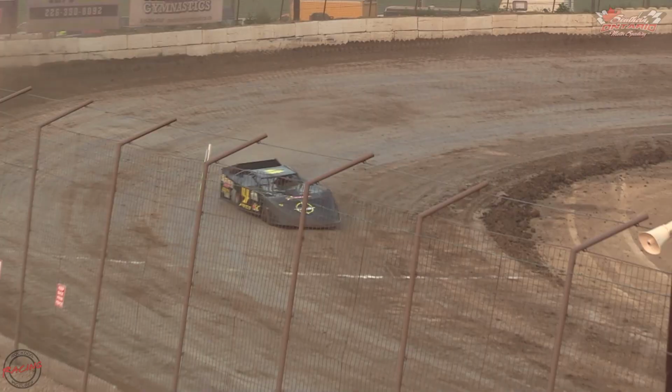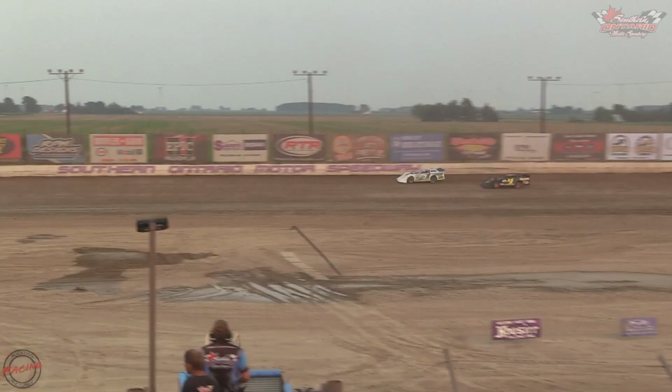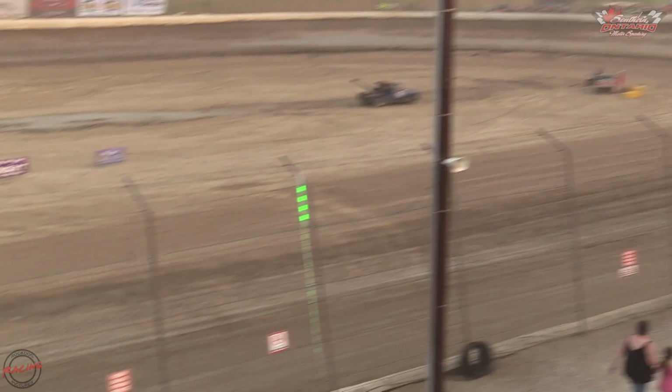Right down to the wire that time by, a heck of a show going on out front here. Two different lines run and two crazy drivers doing battle. This time looks like Andrew going to try the bottom just a little bit, see if he can hold off CJ. That slows him up just a little bit. Down to two laps to go here in heat race number three.